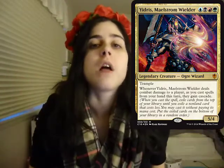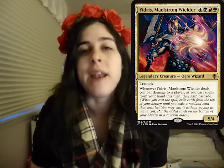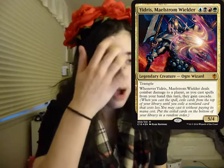Now, you have all these color options, so many ways of making this thing unblockable. It's just a little bit annoying that it has to deal combat damage to a player. However, getting the chance to cascade is really, really awesome. Cascade's a really super cool mechanic. I like it a lot.